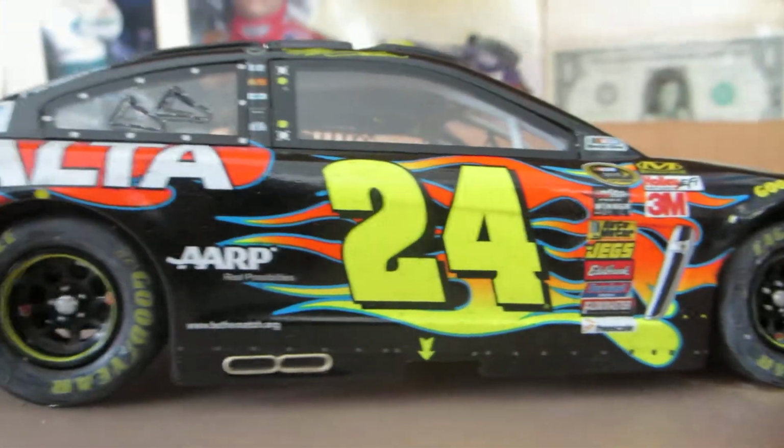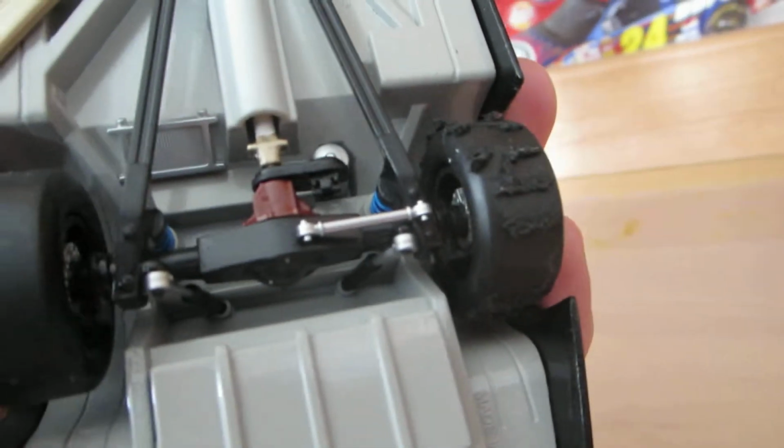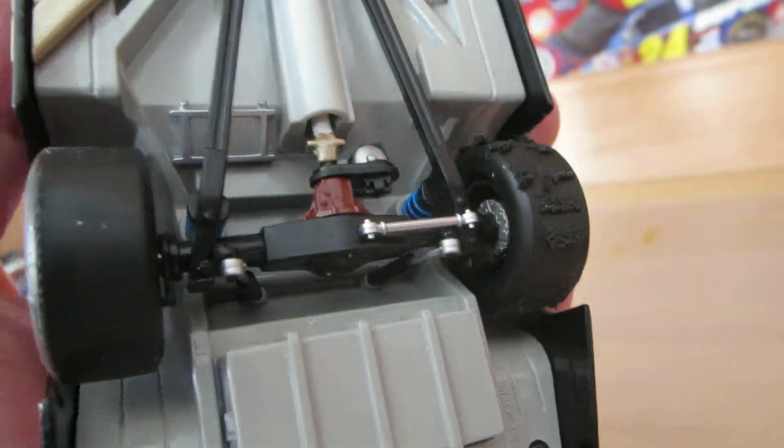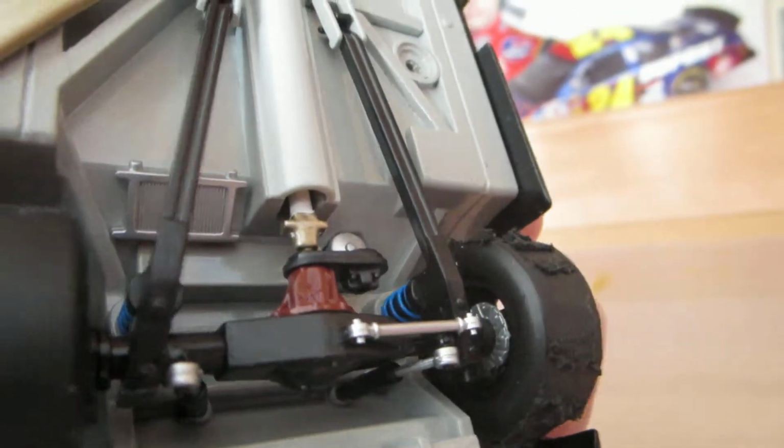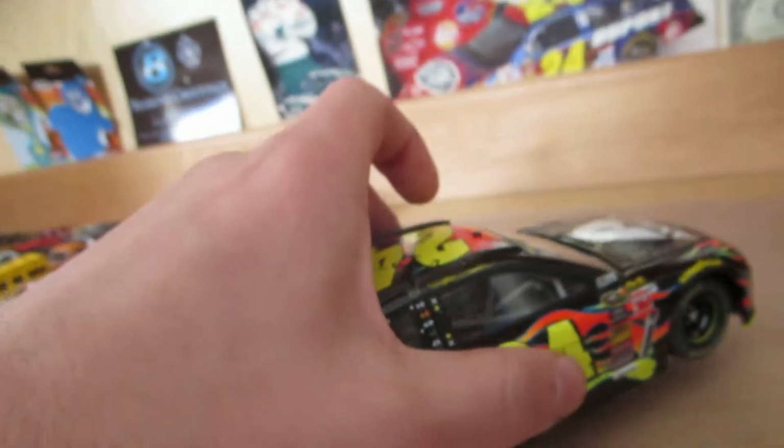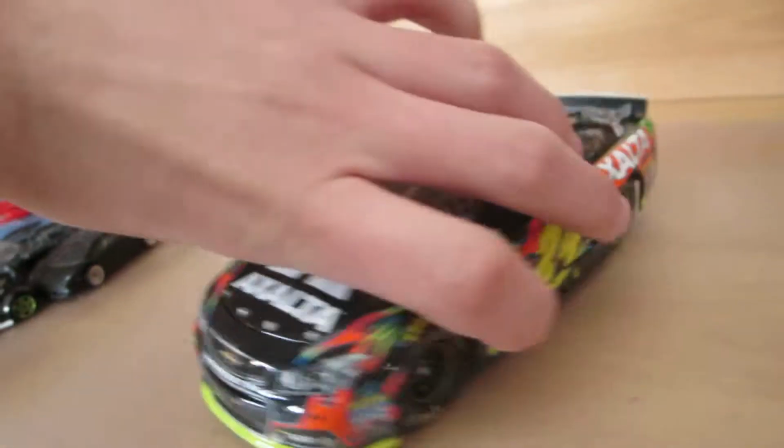But yeah, that's about it. And then to make it even more neat in detailing, this is probably the most raced part of the car right here. Got the left rear tire. It's all shredded up, which is pretty neat. This is actually my first diecast race version that has a tire shredded. So yeah, other than that, this is a pretty cool car to get.